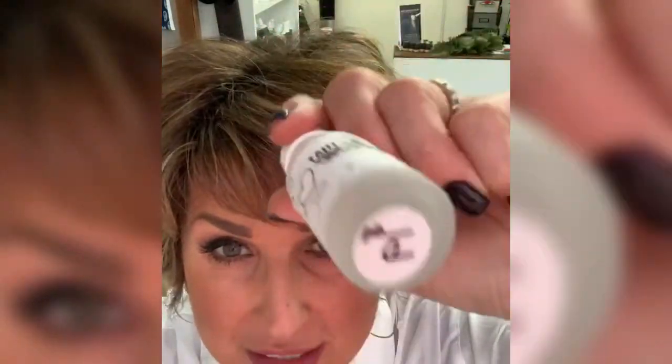So very affordable, super fun. It'll last a long time. And it's like your little magic tan in a bottle that nobody can see. It's invisible. It's amazing. Love it.